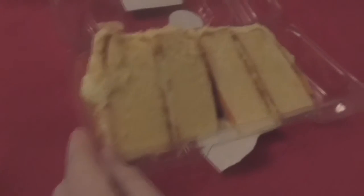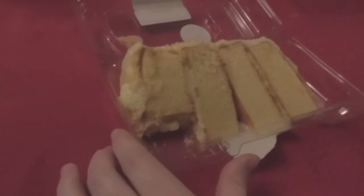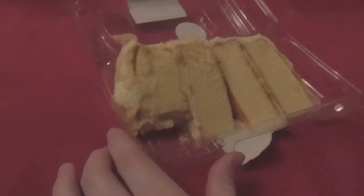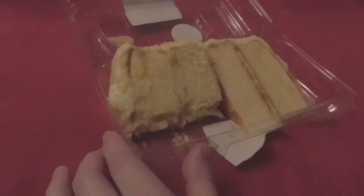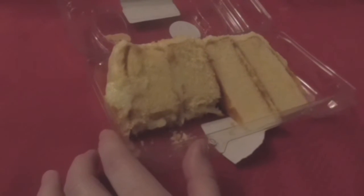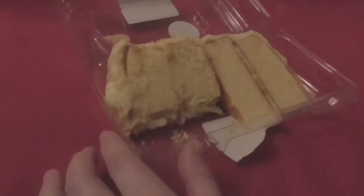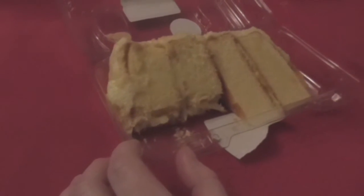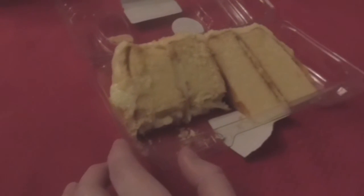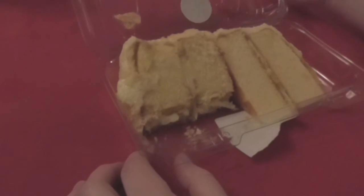This is my review, thank you. It feels really soft. Okay. It's got a good lemon taste. The cake is really soft and moist. The icing has a nice, subtle lemon flavor, but enough that you can taste it and get that little tiny crunch from them little cookie pieces or whatever that is around the outside. That's pretty good. Hope they keep having this lemon cake around, because I really like it.